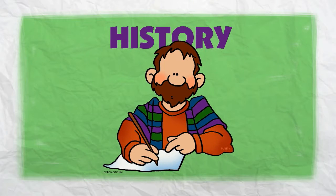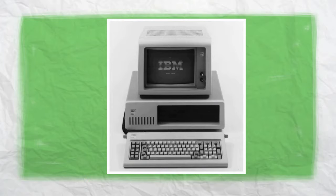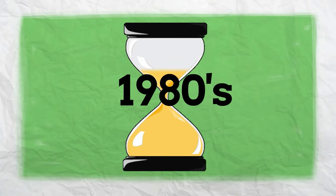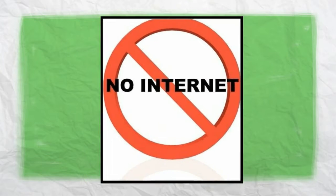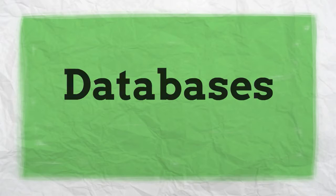First, a brief history. Classroom technology has evolved greatly in the past 3 decades. In 1981, IBM introduced its first personal computer. Many knew at that time the computer would change the world of education. However, in the early 80s, there was a tremendous lack of software and no internet. Computers during this time were used mostly for basic word processing, database, and spreadsheets.